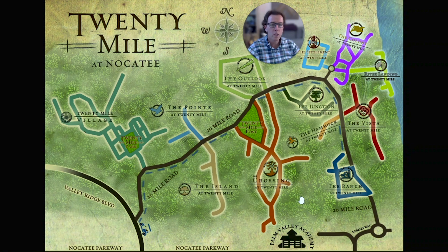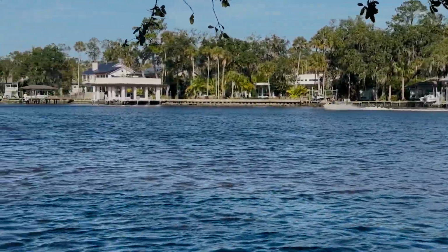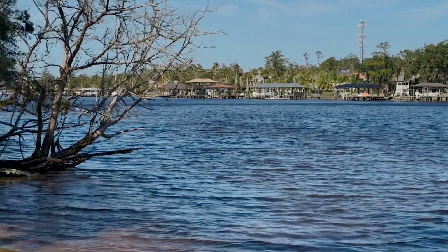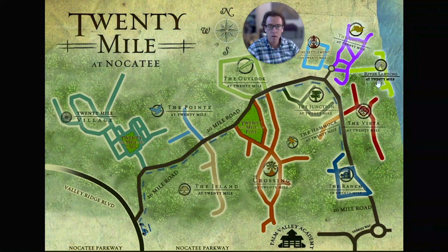There are only 2 neighborhoods left in 20 Mile where you can still pick a lot and build a brand new home, and that includes the Vista and the River Landing at 20 Mile, which also is the only neighborhood in all of Nocatee where you can build a home on the intercoastal waterway, and you will have a permitted dock for your boat. So those are the only 2 neighborhoods in all of 20 Mile that you can still build a custom home. And the remainder of the 10 communities in Nocatee, there are only resale opportunities.